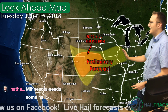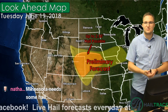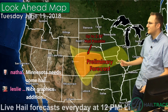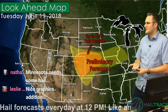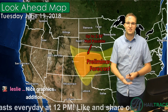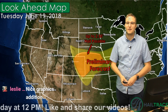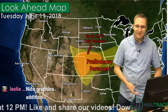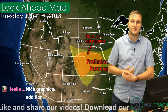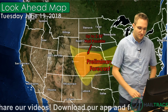So I've cut that hail threat all the way down to just to the west of Chicago, where I think some storms could have some quarter to ping pong ball size hail across southern Iowa, northern Missouri, and Illinois. And then west of that, the supercells look a little more intense, so they have that chance for hail up to tennis ball size. That's a preliminary forecast. As usual, we'll get more details going into your morning tomorrow, where hopefully we can pinpoint a little bit better where we think storms are going to be.